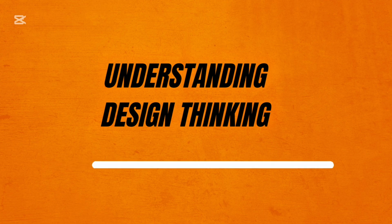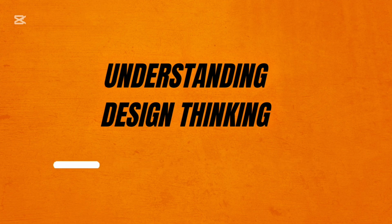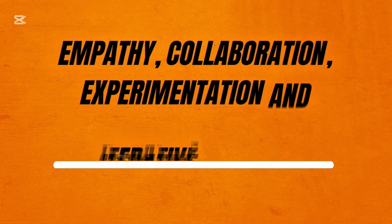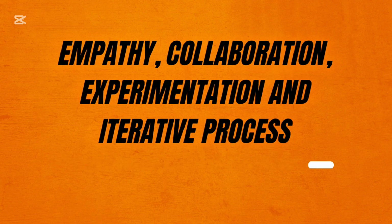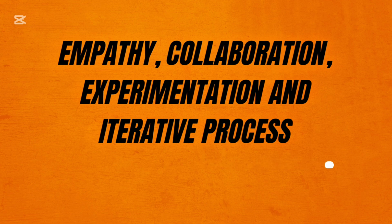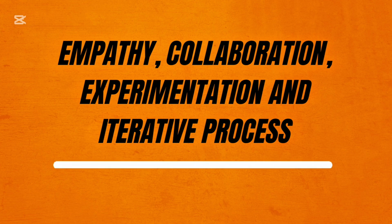Your material really stresses that design thinking is a structured approach for finding innovative solutions. It's not just about looks. It's really a core part of making a great product. So it's not just aesthetics. It's problem solving.